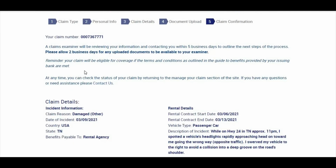Reminder, your claim will be eligible for coverage if the terms and conditions as outlined in the guide to benefits provided by your issuing bank are met. At any time, you can check the status of your claim by returning to the Manage Your Claims section of the site. If you have any questions or need assistance, please contact us. Here are the claim details: incident information, claim reason, damage other, incident, March 9th, 2021, happened in Tennessee, payable to the rental agency.